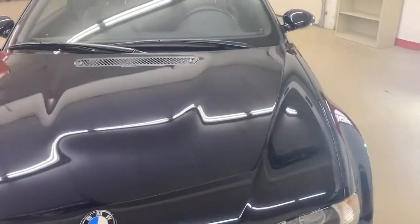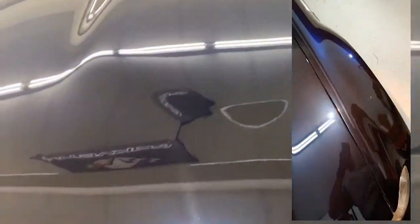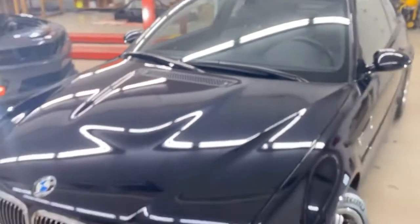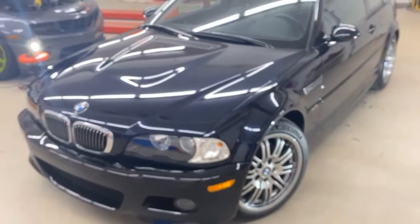The vehicle looks phenomenal. I'm going to see if I can zoom in on the paint here a little bit. And as you can see, this is what I was talking about on the carbon black metallic, even though it looks blue. Definitely very cool light comes off of it. The vehicle definitely darkens up to a rich navy blue color.